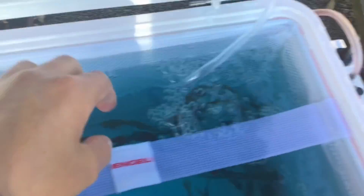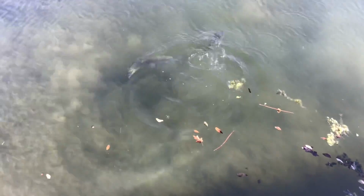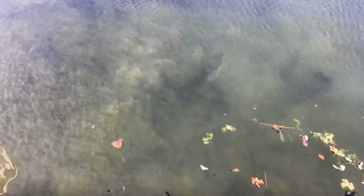I literally can just chunk all that in there right now if I wanted to. But I'm not. Let's do a goldfish and a shiner. Let's see what happens. Missed the shiner. Ready? Well, I'm sorry. But bye-bye.